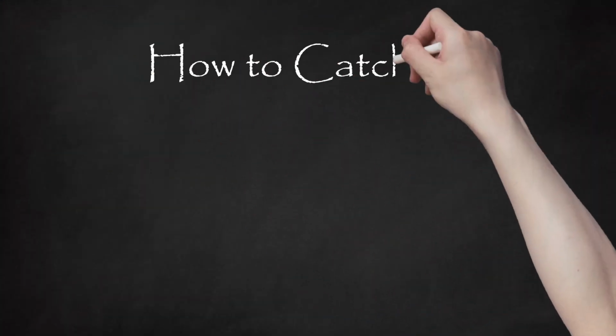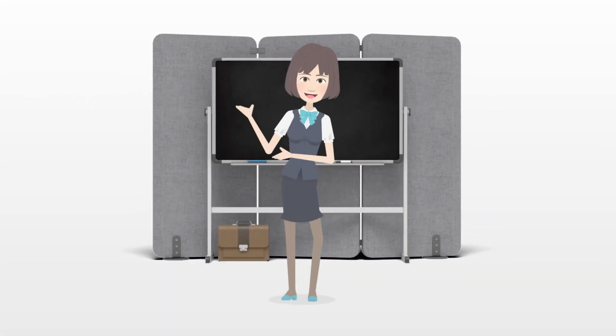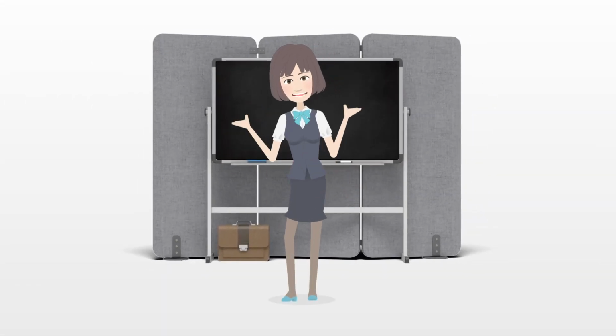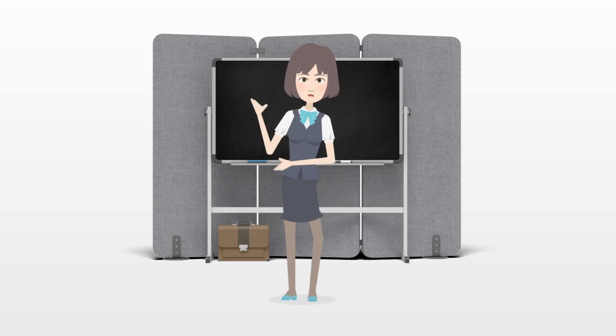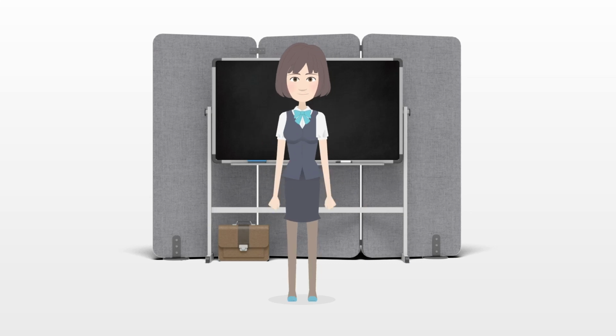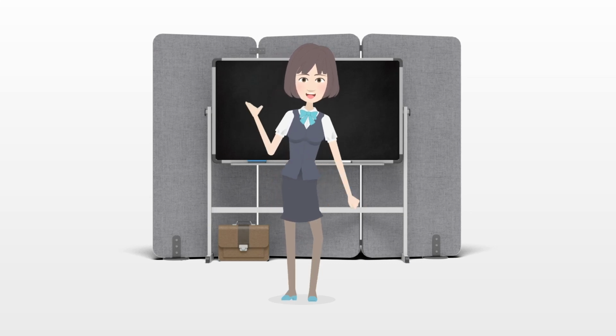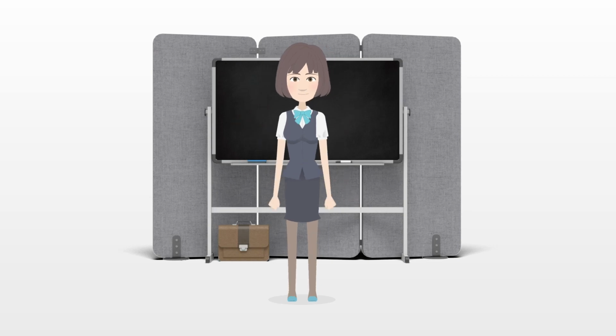How to catch a lunch thief. Lunch stealing is a common problem, particularly in offices with community refrigerators. If you've been the victim of a thief, you likely want to catch the thief. Of course, you should alert your boss that it's happening, but you can also take some steps to catch the thief.